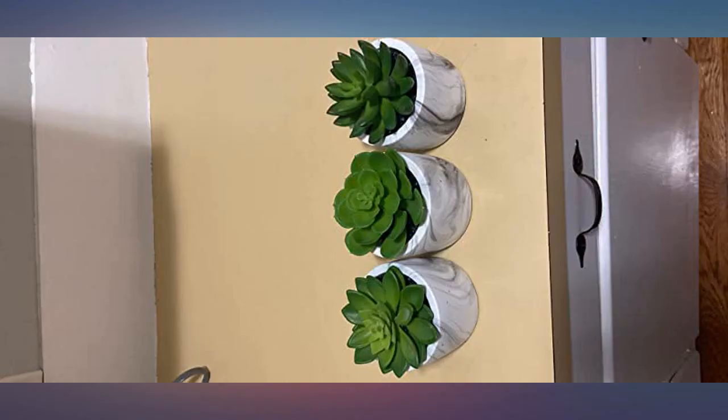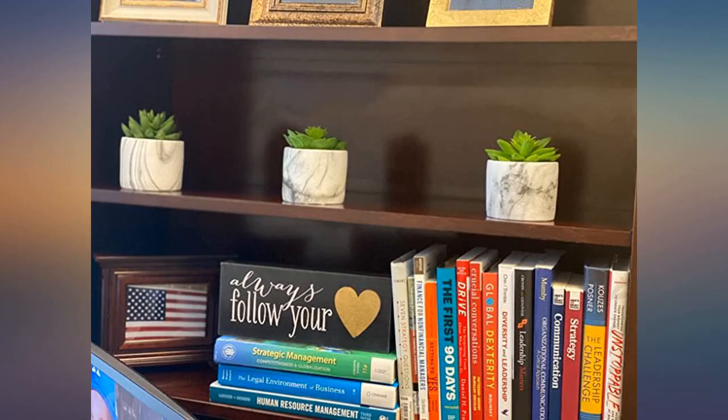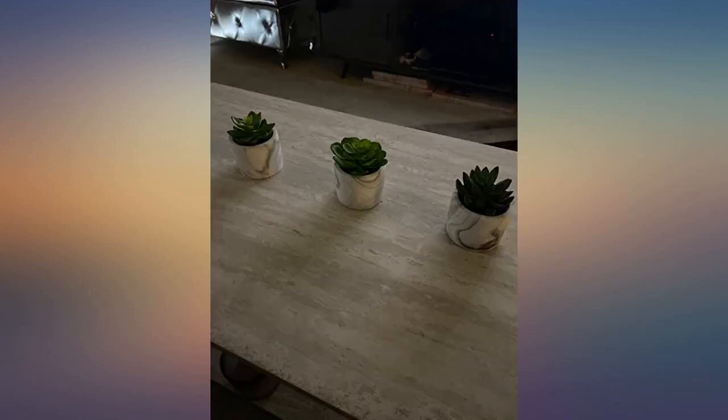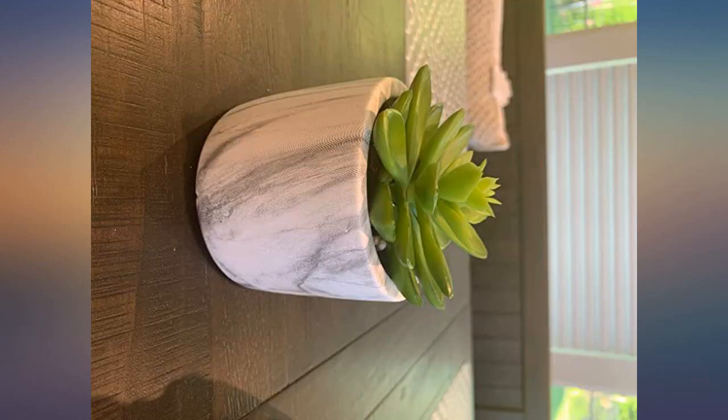I love them. They look so cute and just like the picture. Perfect for small spaces. These look great, but not completely realistic if you care about that. I have them sitting on my work from home desk. Great quality. They look beautiful and just as described.